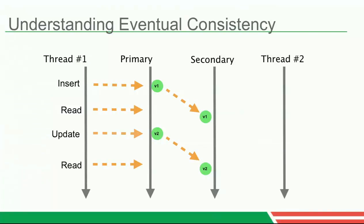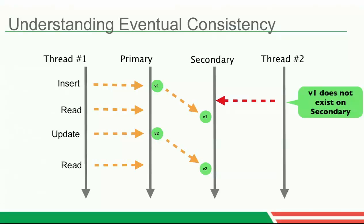Now, let's say I have another thread or application over here that says, actually, I'm willing to read off the secondaries. So he's going to read off the secondary. Now, when he reads, in this time slice, V1 does not exist on the secondary, because it may not have got replicated yet. So he's going to get nothing. V1's not there. But obviously, in this thread, he's reading V1. This is replication. Here I'm reading eventually consistently, because the primary is replicating and that replication may not have occurred yet.